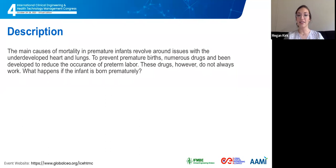The simplest of tasks for full-term babies and even adults is breathing. Breathing is a thoughtless act. We don't have to tell ourselves to breathe or to expand and compress our lungs, but for a premature baby, what may seem so thoughtless to us can be impossible. Preterm babies struggle to breathe so much due to their underdeveloped lungs.